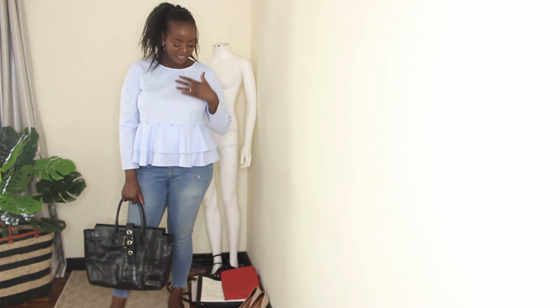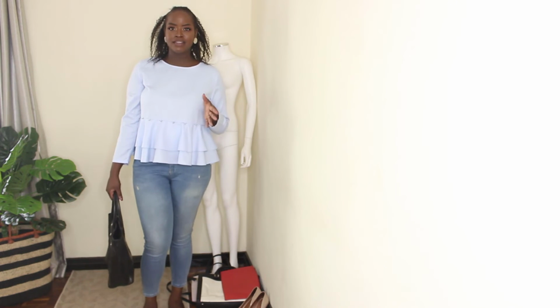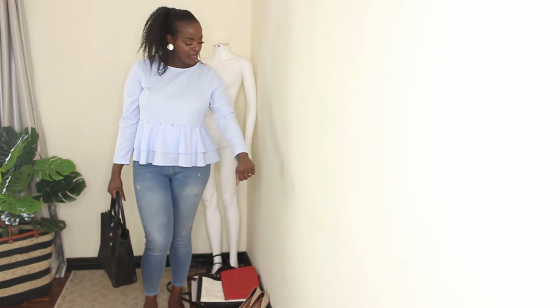Okay, so the final thing I want to show you is this top. It's a shirt material fabric with a boxy cut up top, and then it's got this peplum ruffly detail along the waist with little silver buttons going across. I don't know whether you can see that on camera, but for me, little details like that make a very basic top into something a little bit more interesting.